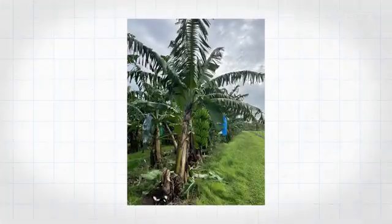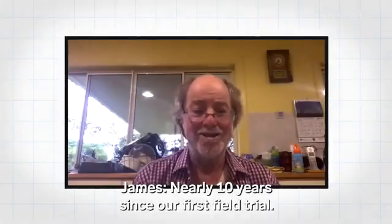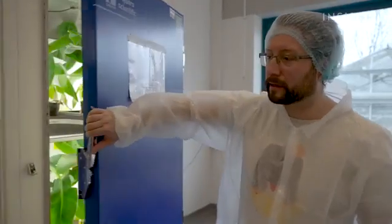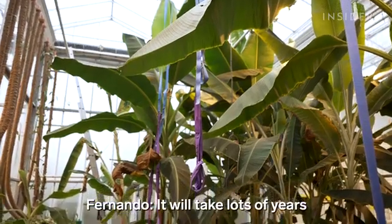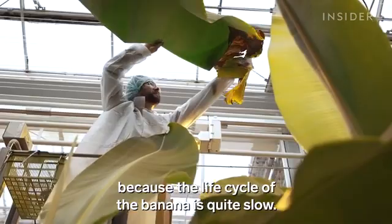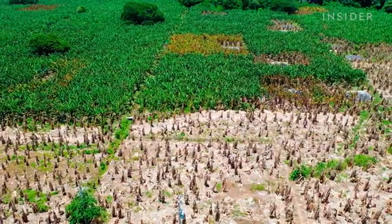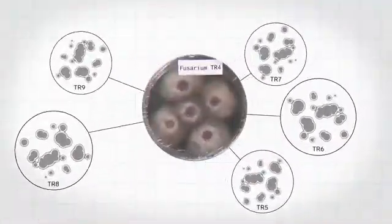For James to make that first GMO banana, it took him nearly 10 years since our first field trial. For those future bananas that are traditionally bred, it'll take just as long. It will take lots of years because the life cycle of the banana is quite slow. But the longer it takes to traditionally breed a resistant Cavendish, the more the disease spreads, and the more strains of Fusarium could be released.